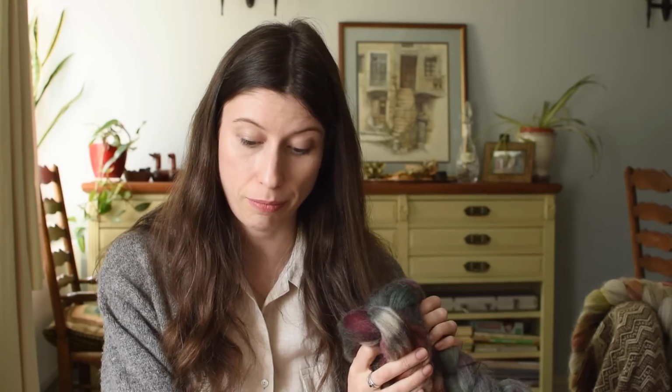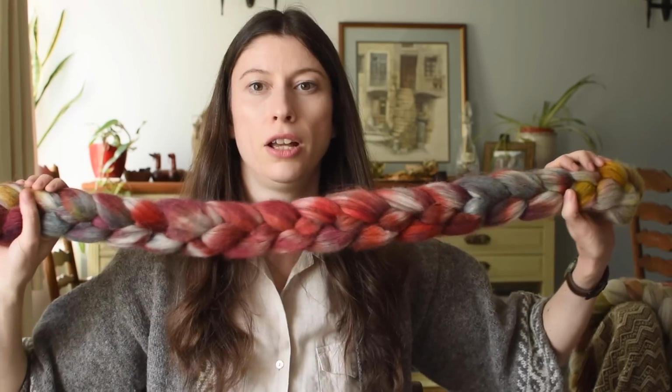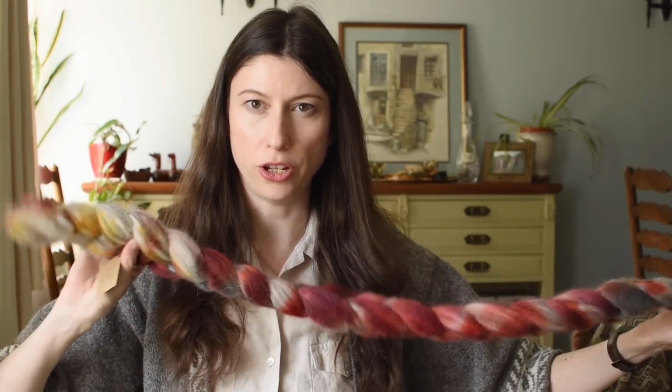I would like to knit more shawls with my handspun yarn, because I don't have loads of shawls, and I have some really fun shawl patterns that I think would look completely different in yarn that's different to the ones that I designed them for. And I think shawls are an excellent way to use up not garment quantities of handspun yarn.